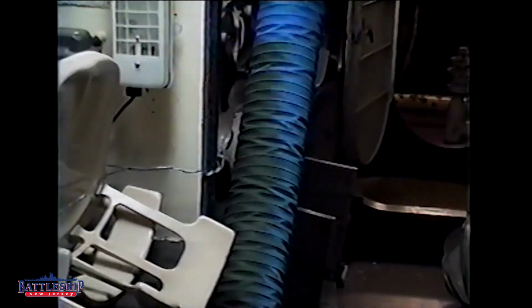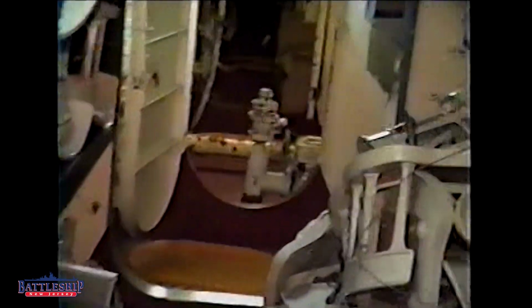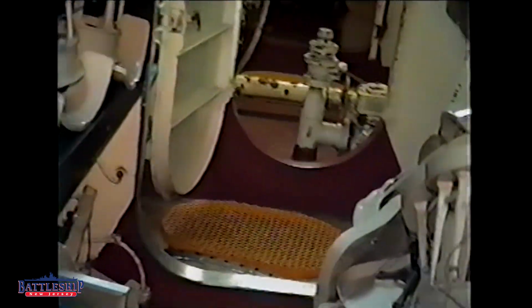Okay, we got some mess deck chairs stacked up, wired up. Yeah, I'm pretty sure this is a void space off of the mess decks, the one where we currently have the equipment that was removed from those counters. There's a lot of access through here down into tanks. It seems to have been used mostly as storage or workshop space.